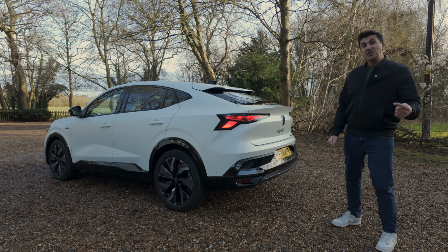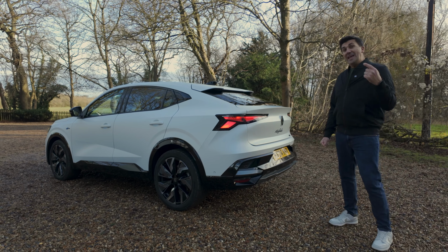And when we jump into the car, things get even better, both from a design point of view and from some clever convenience things. So let's hop in the front first. Oh, there we go. Now, this is a really smart interior, and it's full of really clever things because the Rafale is designed to be a family car. And you can tell it's been designed by people that have probably got families. So there are lots of things in here that have been very well thought out.